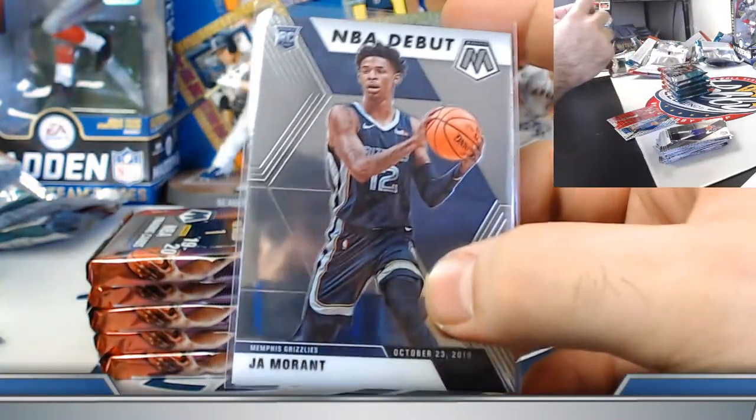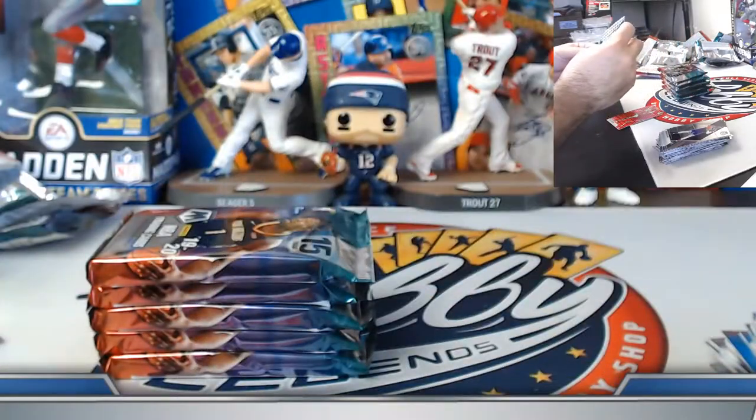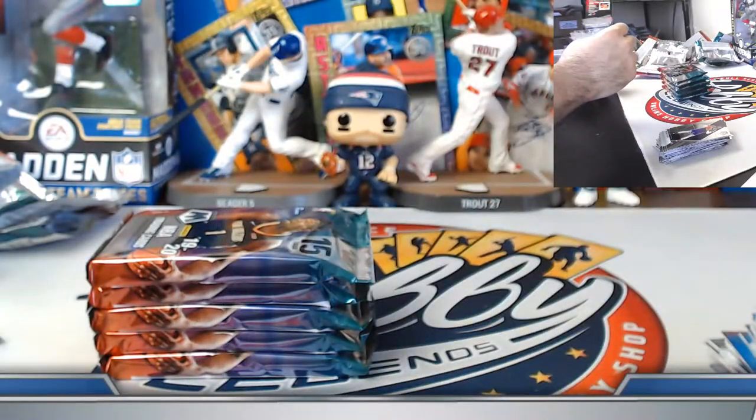And we'll get all Mr. Ja's top loaded as well. Nice set to put together, like a full red mosaic set.